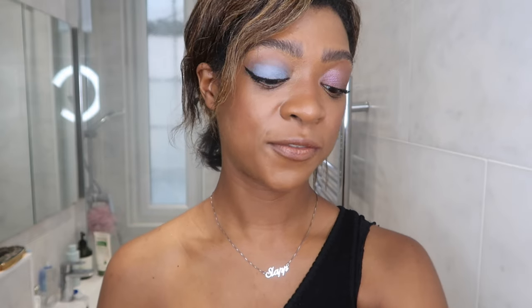So guys, that is the blue eyeshadow on, and that's the purple. I actually love both of these shadows, and I love the fact that I was able to use so many shadows on this eye and it still all complements each other. I think I used 1, 2, 3, 4 shades, and they all come together really, really nicely. I think that shimmery shade just really lifted up this eye and gave it a bit more depth.